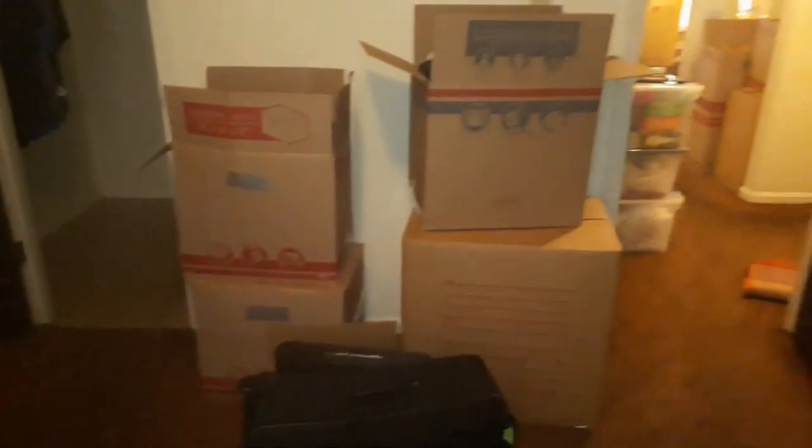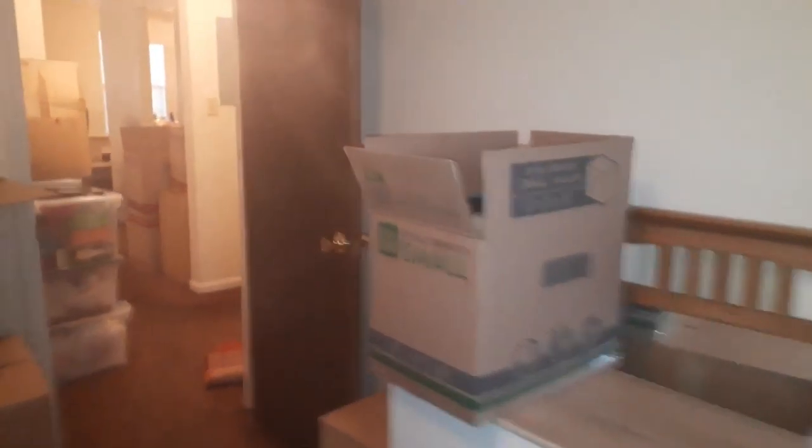So through a lot of hard work and a lot of Motrin and heating pads, I managed to box up all this stuff. Bedroom, all done. Everything all packed up. Everything empty and cleaned up. Just let a little light in each of these rooms. So we are ready to go.